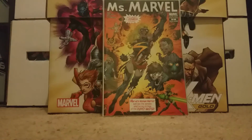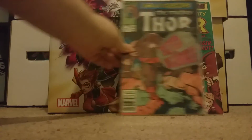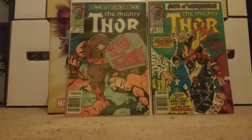But I just got this. This was out of that guy's box. I got 10 for $7.50, and I saw that and thought it was cool. The Mighty Thor, Acts of Vengeance, 411 and 412. This is the first appearance of the New Warriors.